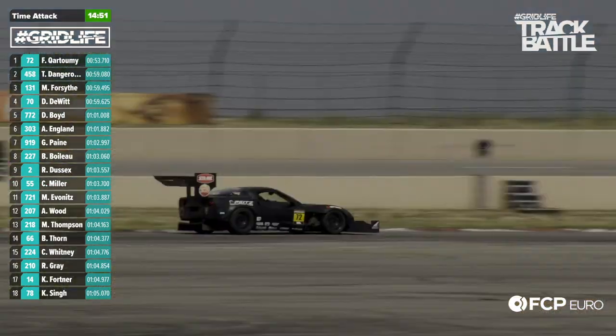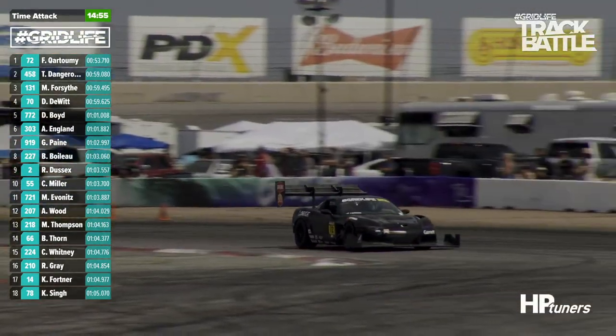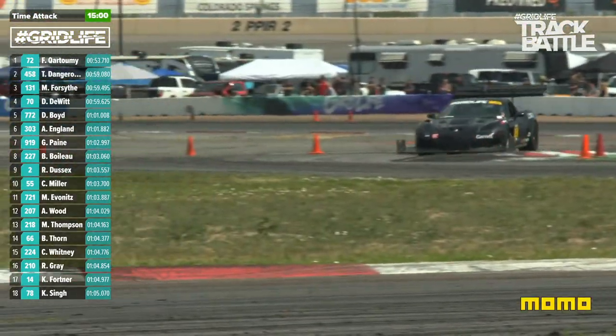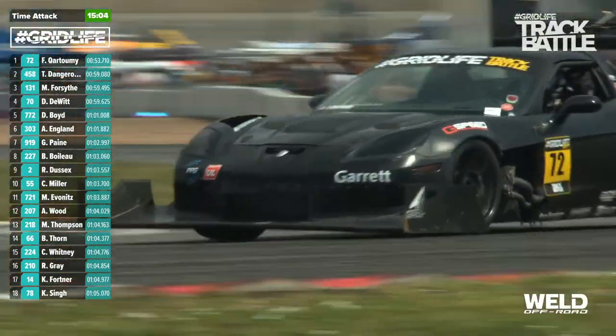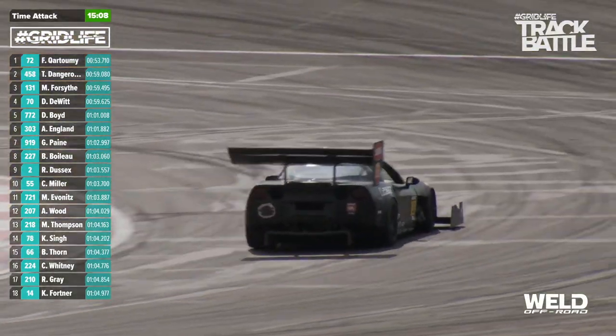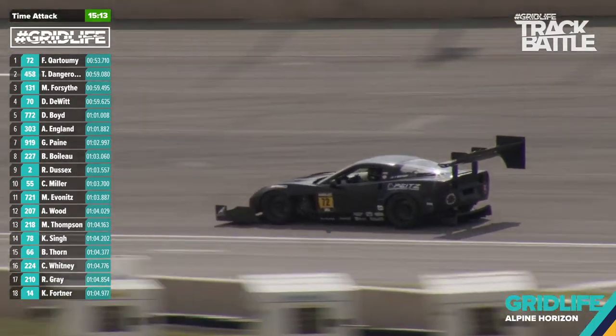What an insane wing on the front of that car. That's more of a wing than a splitter. There are some subtle differences in the way that they're designed. But full aero done by Cody Loveland with Affinity Aero, a longtime GRIDLIFE buddy. Yeah, you could see it scraping on the ground. Again, the wings on these cars are essentially airplane wings turned upside down, so they create downforce rather than lift.